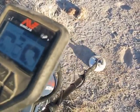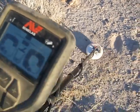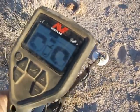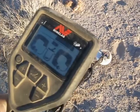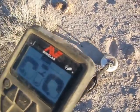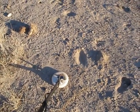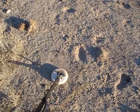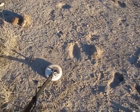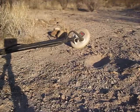Every now and then it jumps to the left. That could be ground mineralization. This person might have been a little sloppy with their dry washer. Generally the BBs will bounce left and right too, because a lot of these BBs these days are alloyed because they don't like all the lead being shot into the desert. So I'm going to shut the camera off and put it down here and we're going to dig this up. Cross your fingers. Okay, here we go.